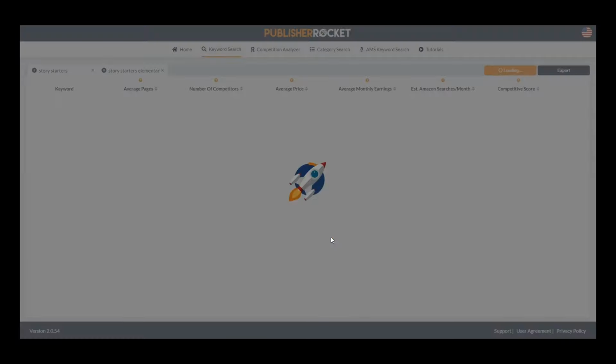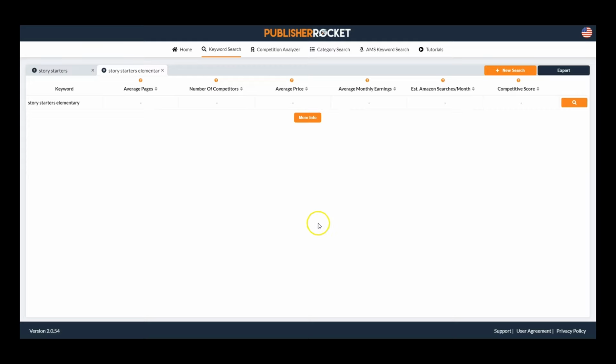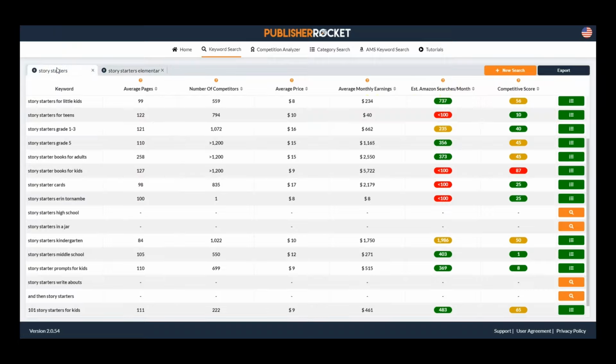It might bring up something quite similar, or it might bring up some different things, or it might just be very, very short and sharp, like this one. So let's have a look and see whether this actually brings up any data and information for us. But you can just keep adding new information. So that's one, a competitive score of 1. Monthly earnings is all right, but not a lot of searches. But look, it's another option for us to look at.